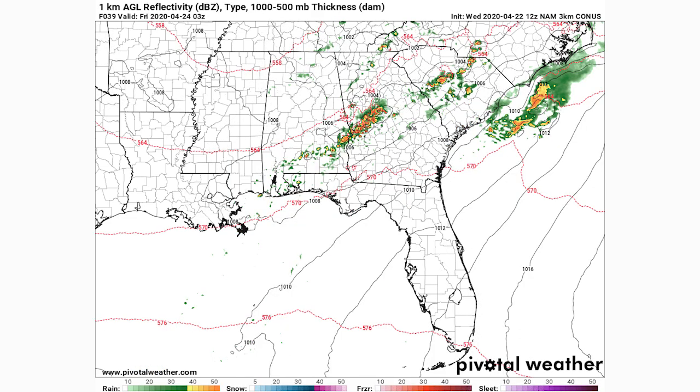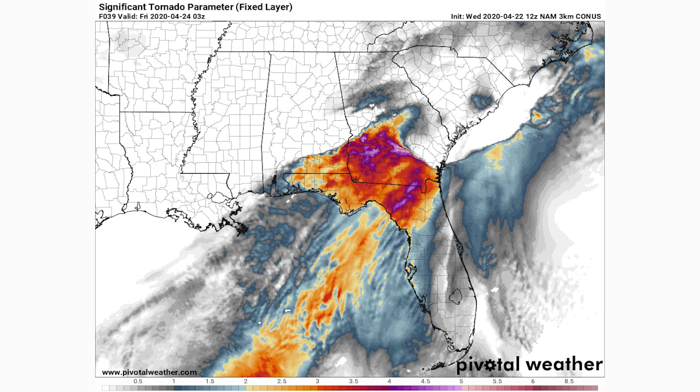So let's take a look at that simulated radar by about, I would say this is maybe by about 9 p.m. here. And you can see we start to really see those supercells develop for southern Alabama and then central Georgia. And then let's look at that tornado parameter for the same hour. And you can see that we have a lot of that tornado parameter for southern Georgia, not as much as there was for southern Alabama and even northern Florida getting in on some of this very favorable conditions for tornadoes. So it's going to be very, very interesting to see how that plays out.